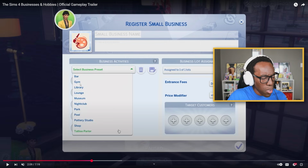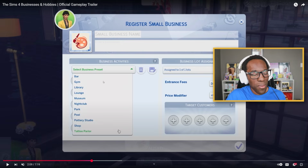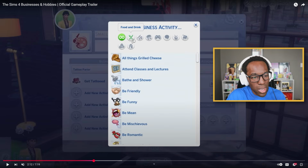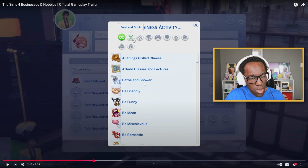So there's bar, gym, library, lounge, museum, nightclub, park, pool, pottery studio, shop, and tattoo parlor. I'd assume that the more packs you have, there'll be more options here. So I wonder, but this will be a tattoo parlor. Get tattooed. You can choose a business activity: food and drink, music and arts, reading and working out, gaming, chatting, gardening, mischief, toddler stuff, and at-home stuff. So all things grilled cheese, attend classes and lectures, bathe and shower, be friendly.